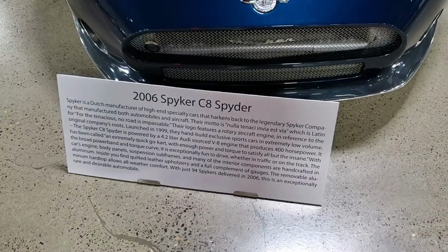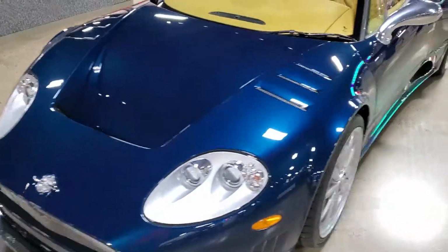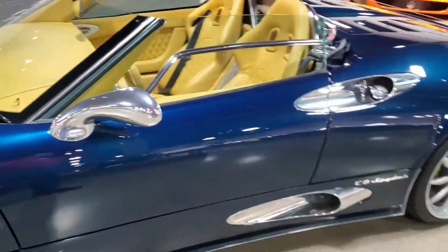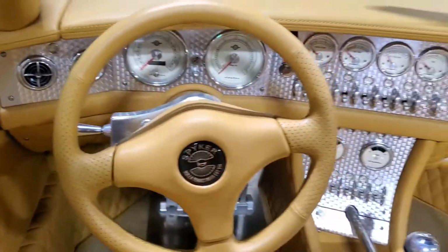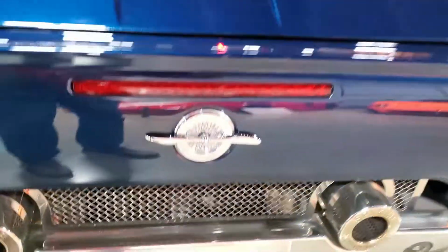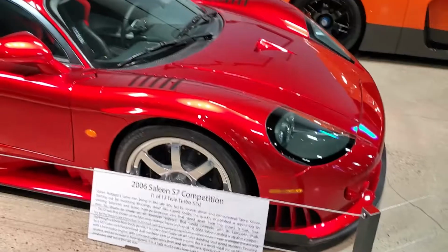Oh, and then the Spyker, the C8 Spyker. This is a cool one. Apparently, Spyker did have a Formula One team, but they had to cash out of it before I started paying attention to Formula One. But this car is pretty beautiful, and I really can't get enough of this machine-turned dashboard and the shifter with all the exposed parts of the linkage. And then I love these round taillights, and that's the Spyker logo.